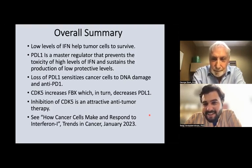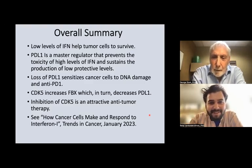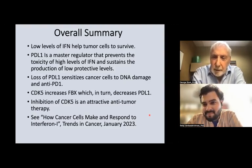I guess this question was related to one of the schematics in your final slides. This question is from Chang Zhang: how does CDK5 regulate FBXO22? And you had a couple of hypotheses. Well, we don't really know. There are several phosphorylation sites on FBX, and a couple of them lie in CDK5 consensus sequences, so we're examining those first to see whether those are hopefully a direct target.